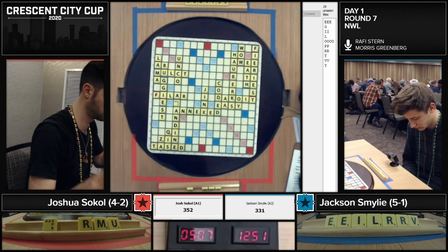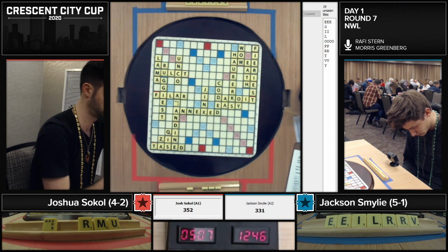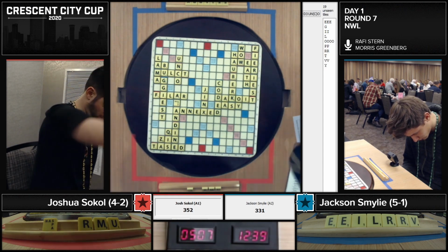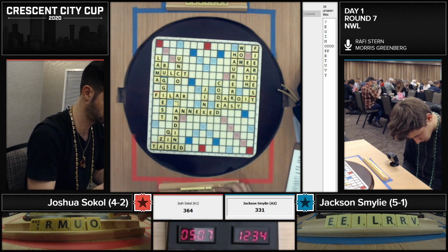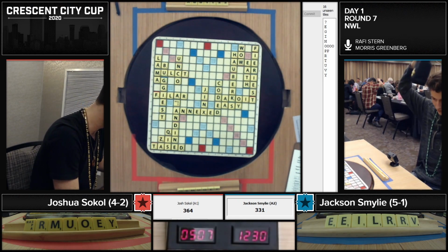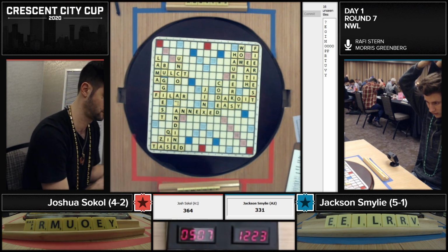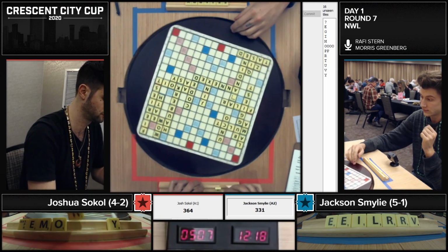So it looks like Josh is not going to make an Ulama play, but instead do a more blocky play of Unco. That actually seems pretty reasonable here, given his situation of having a tempo lead. With a blank, he has to be thinking that he should get rid of the high scoring bingo lane. If Dribbler comes down, we'll deal with it after. But we have a 30-point lead and potentially the bingo tiles. Just clean up the rack, lock the high point bingo lane that Jackson just put up.